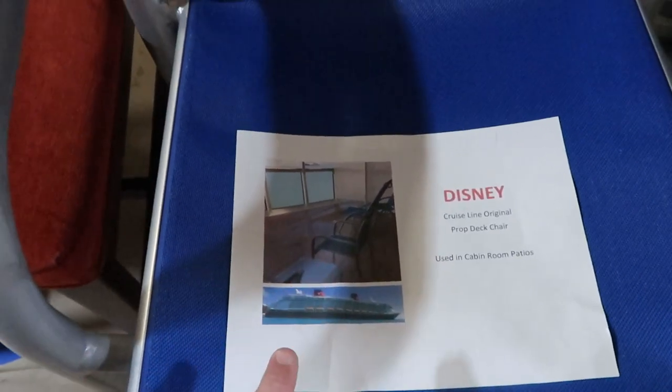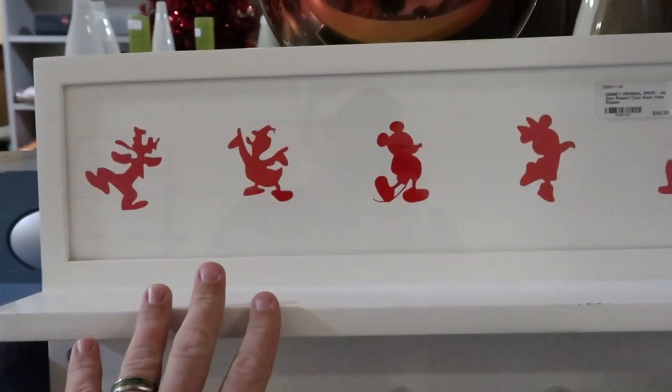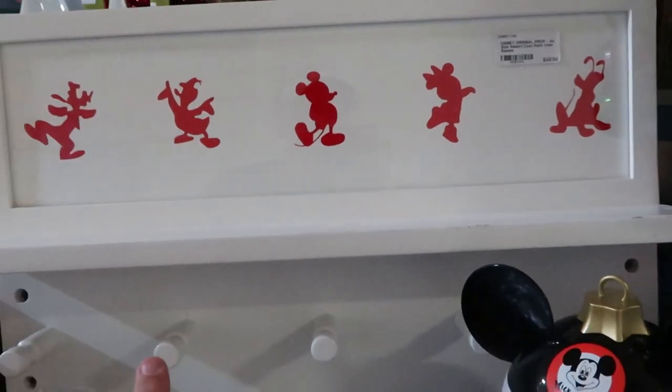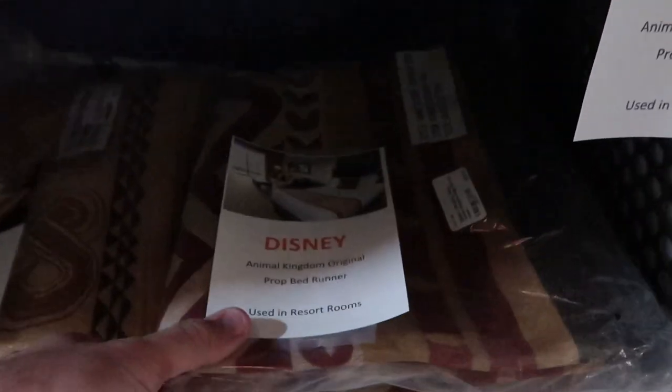This one particularly on the ship. I really love this coat rack that they have right here. This is actually used in Disney's All-Star Resort for $49.99, but that's only $50. Like, that's incredible. And down here they have some bed runners.